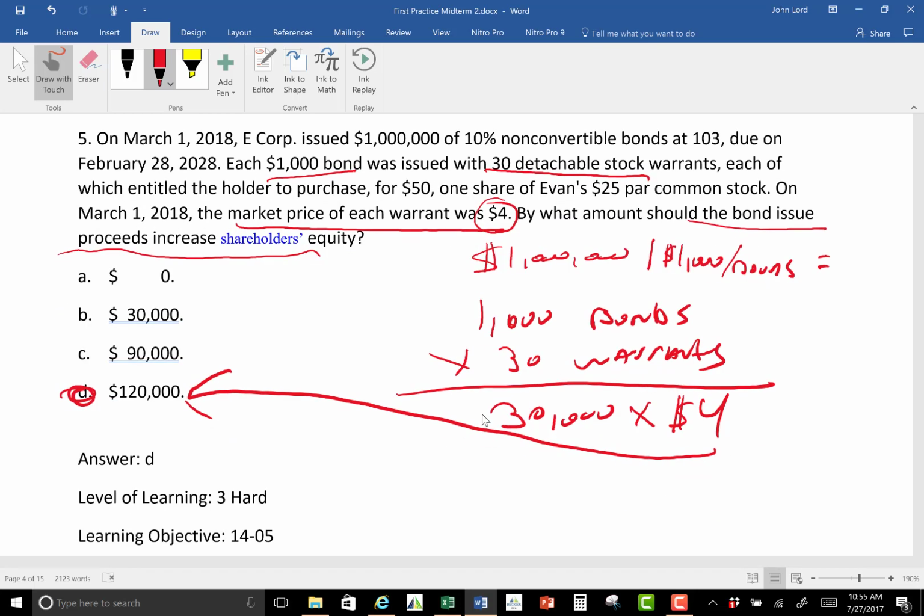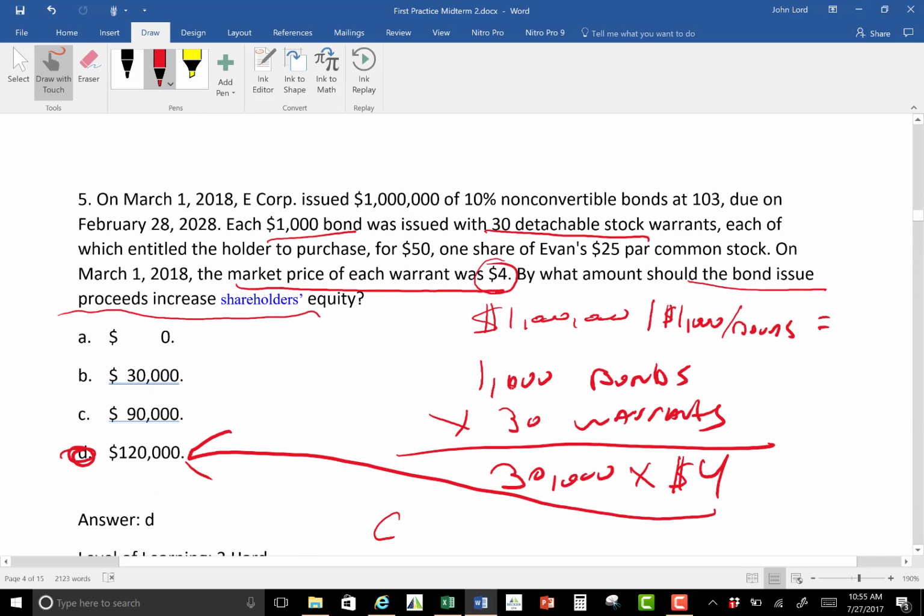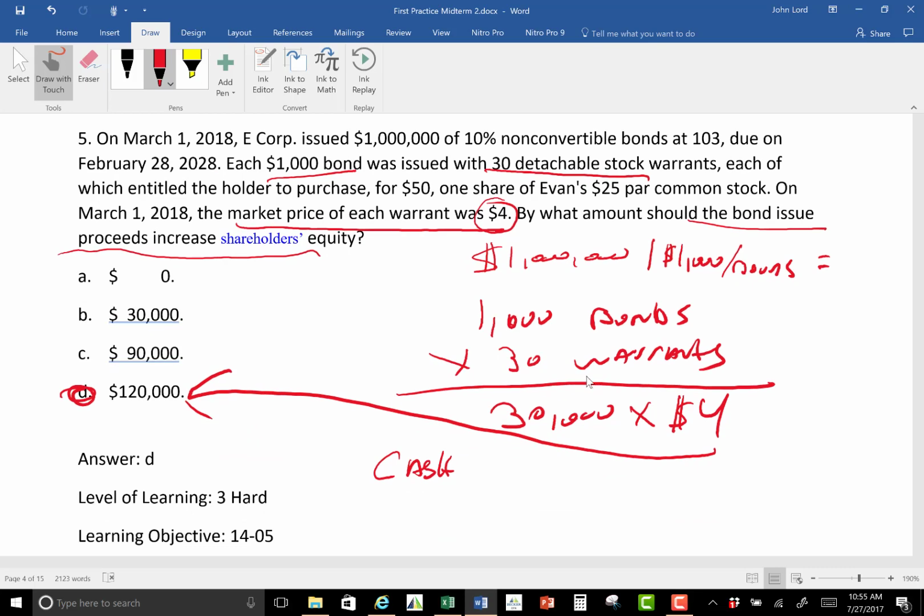Okay. So it's a credit to additional paid-in capital warrants. I'll show you the journal entry. Okay. So we've got cash, right? Did they show me the journal entry here? I don't think they did. No. Okay. So we've got cash at what? 1 million times 103 is going to be 1 million... What? You guys are gonna have to help me because I didn't do these numbers. 1,030,000. Okay, thank you. So we got 1,030,000.